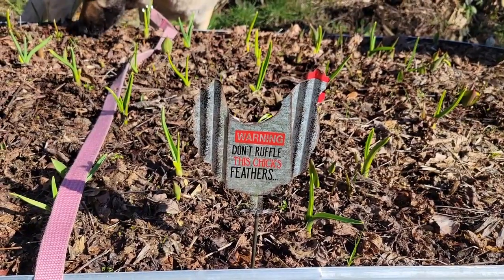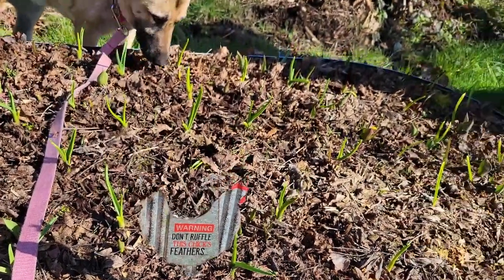Emily and I went to a feed store and found this cute little sign.